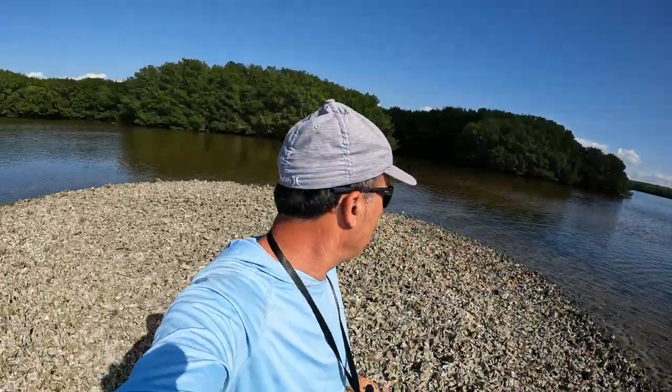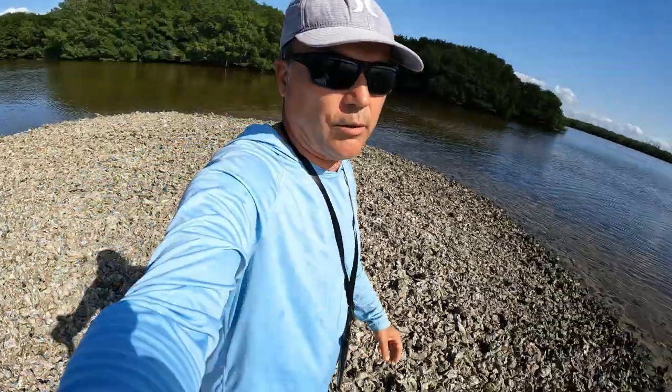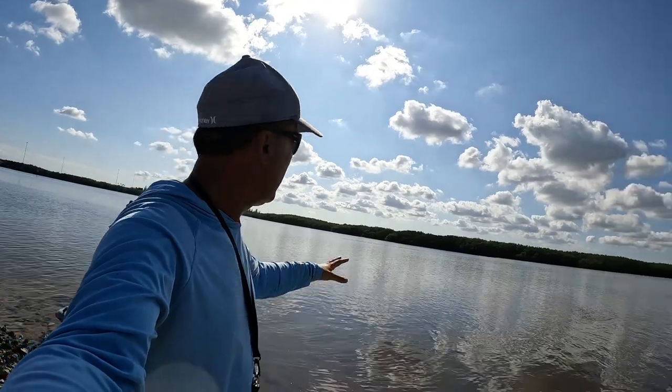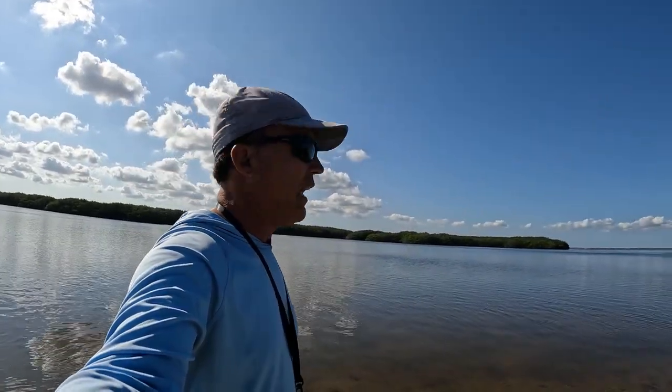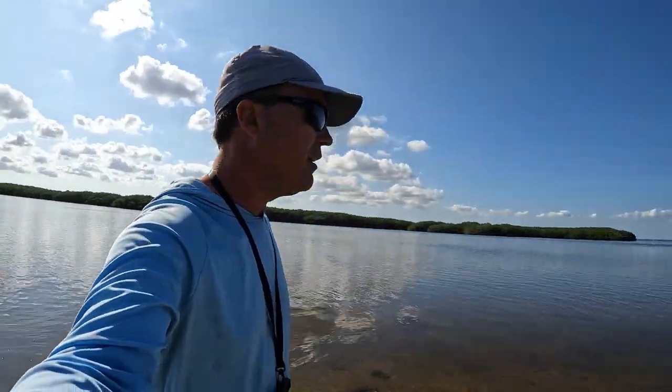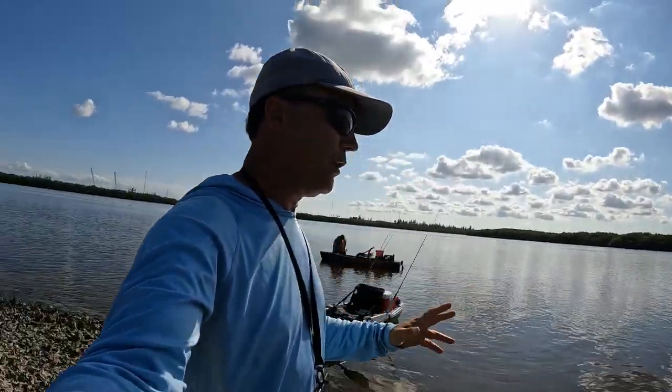Like you see, we found our own private island. I'm here with Clint today. There'll be the two of us doing some kayak fishing. This area is like heaven for kayakers, guys. It's beautiful. We came here on the low tide. It's not much going on around right now, so we're gonna catch our bait.